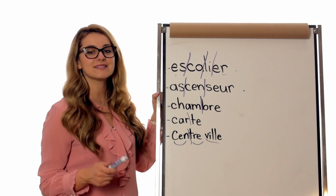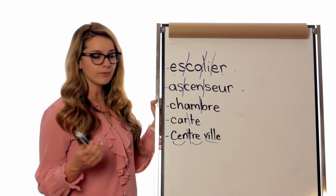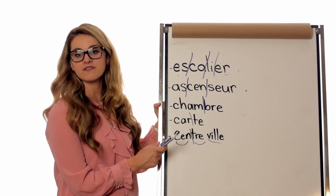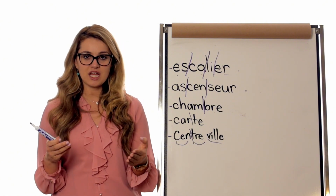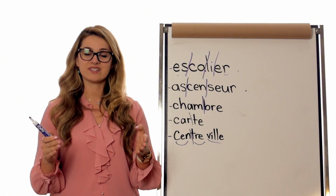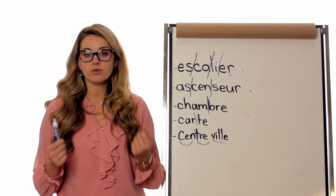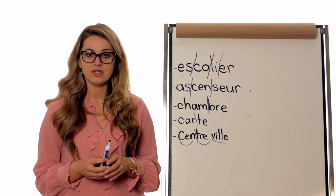Ascenseur, which means elevator. Chambre, room. Carte, a map. Centre-ville, downtown. Now, I am going to say a word in English, and I want you to say the word in French. This is going to be some practice for you. I will wait a few seconds until saying the word back to you in French.